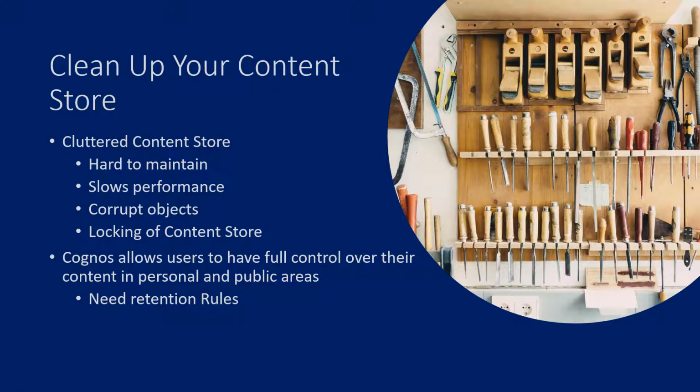As I mentioned earlier, you want to clean up your content store. The content store over the years could have become quite large. And it's kind of like a garage, and you want to keep it neat and orderly, but over the years, people just kind of threw stuff in it, and you have this really cluttered content store. Cluttered content stores are hard to maintain, no different than a cluttered garage. If you need to find something quick and your garage is a disaster, it could take you hours. And typically what do you do? You go out to the store and you buy that object you're looking for again and just add to more clutter. And that's kind of what happens with our content store.